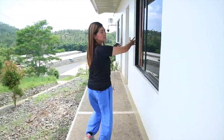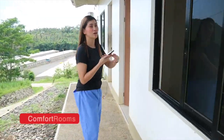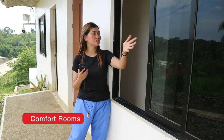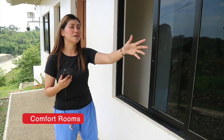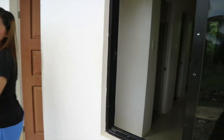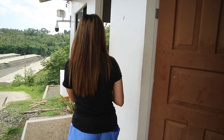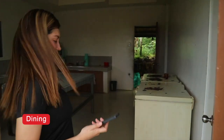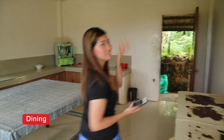And the next room is yung kanilang CR. So, yung mga manager's room, may kanya-kanya kaming CR. And then for the flakmen and leadmen, ito yung kanilang comfort room. And yung last room is our dining area. Kung saan kami kumakain. Ayan, pasok.